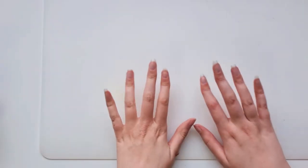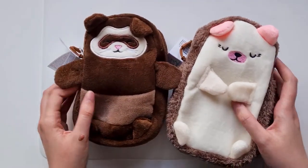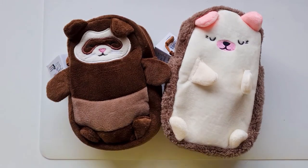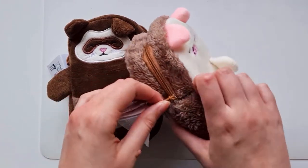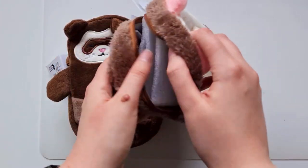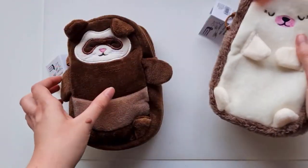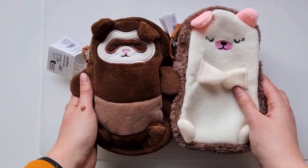So I have a little mini haul here of stuff that I'd like to show you. I went into Tiger, or Flying Tiger as it's known, and I got these really cute little pencil cases. I believe one's meant to be a ferret, and the other's a little hedgehog design, and they both have little zips at the top, to be used as pencil cases. I'll be using them to put a collection of my wires and chargers for when I'm going away, and they're just useful for lots of things.